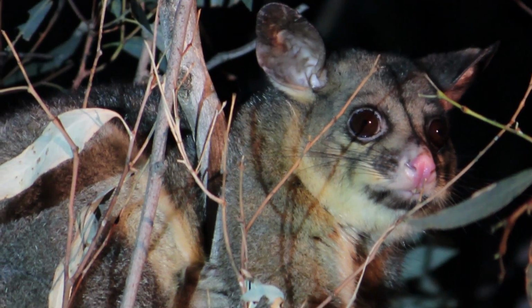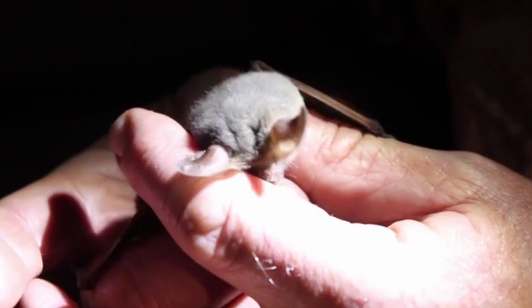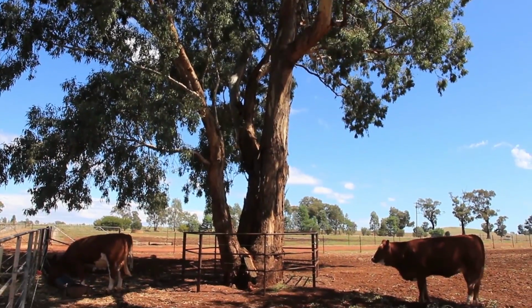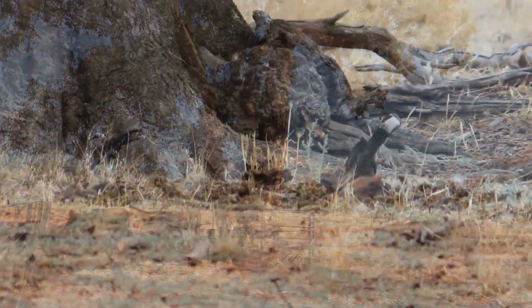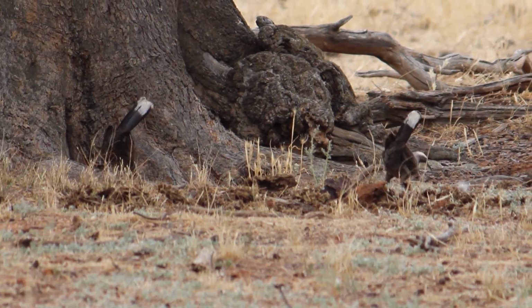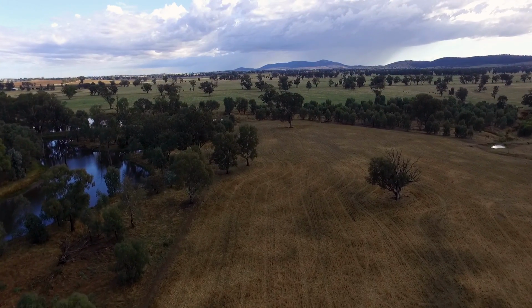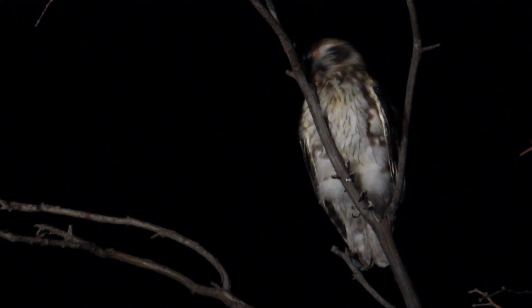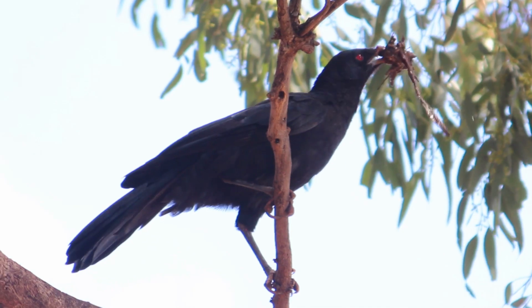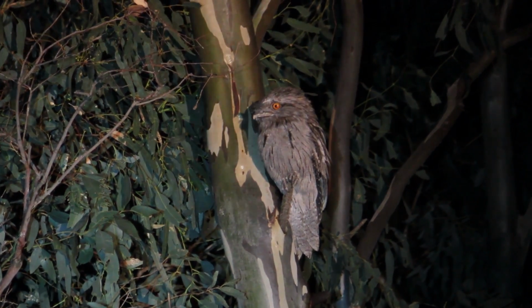Gliders, possums, small birds, lizards and microbats all benefit from the protection of paddock trees. In turn, they offer their own benefits. Together they can devour huge numbers of insects, which helps keep the trees, pastures and crops healthy. They're nature's free pest controllers, rarely recognised for their contribution to a productive, profitable farm.